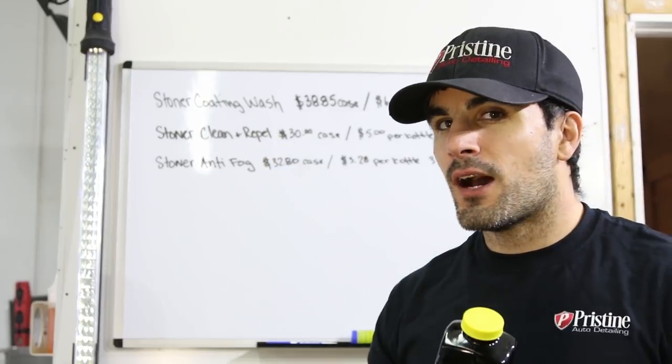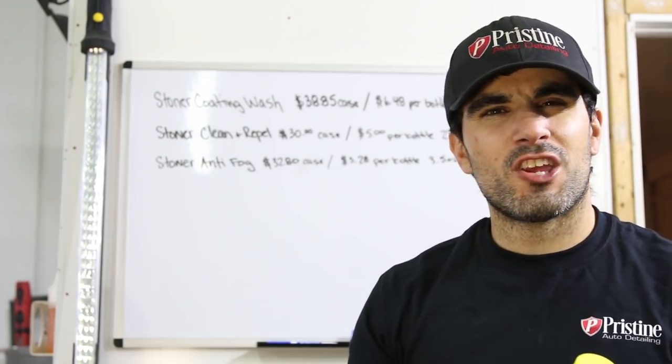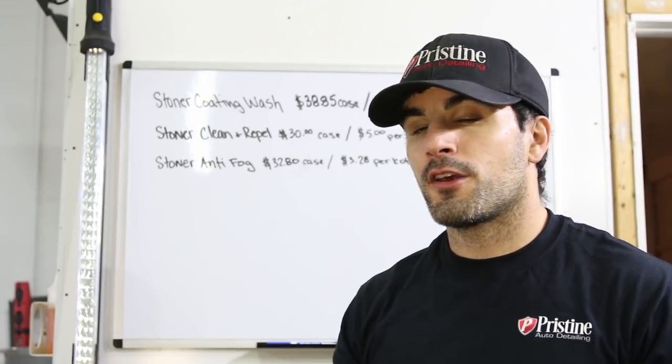It doesn't really bead up at all. The water just kind of sheets off in one big sheen. I don't even know the right word to use, but it all comes off in one big section of water. It doesn't bead up hardly at all.